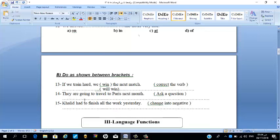They are going to travel to Paris next month. Ask a question. So we begin with the question word. Where are they going to travel? Next month.